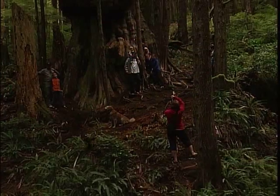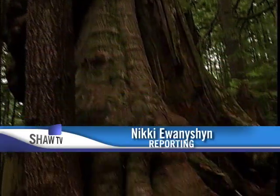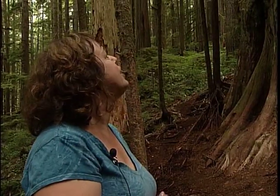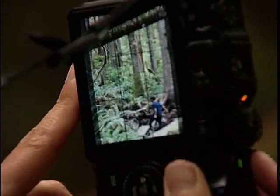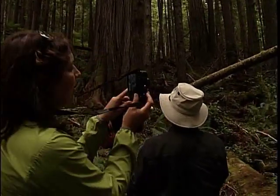With its twisted, contorted, and downright bizarre bulge, one of Canada's craziest looking trees is drawing quite a crowd. It's pretty incredible, pretty gnarly. They're flocking in from nearby towns and from all over the world. These giant, ancient, and beautiful trees have everyone in awe. I think it's fabulous that we have trees that size.